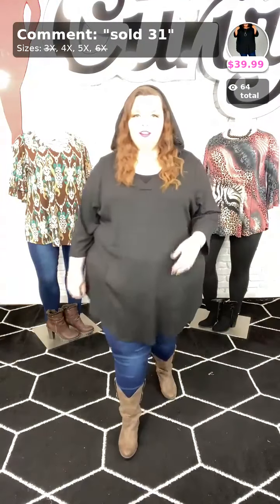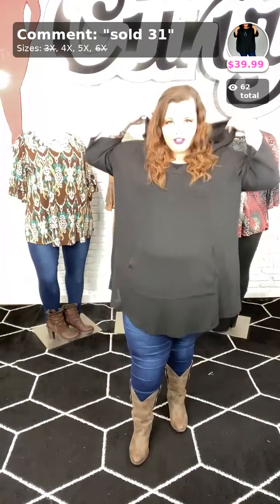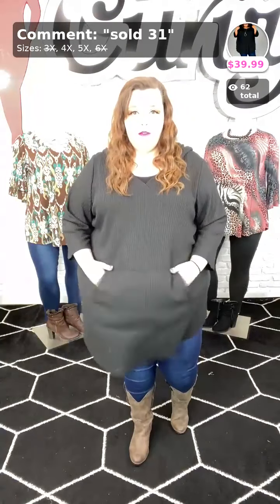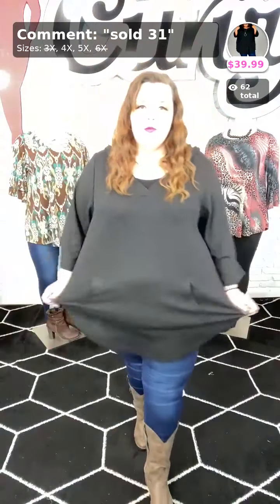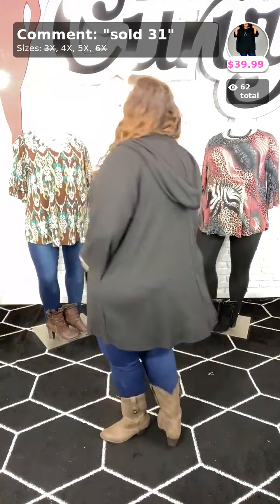I went out. Well, maybe I'm gonna come back in. Who knows? It has the hood that you can put on fully. We have a beautiful pocket, sold in the number 31, just being made. It is the waffle knit. Yes, waffle knit. Very, very comfortable. Plenty of stretch there. I'm in the 4X in this one. Plenty of coverage, y'all.